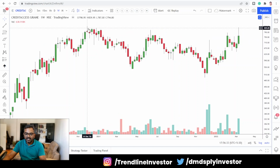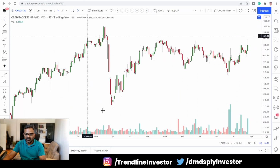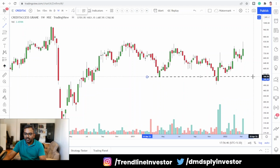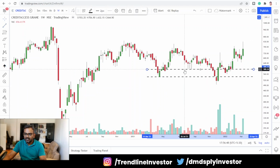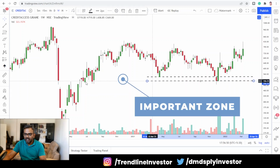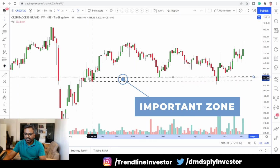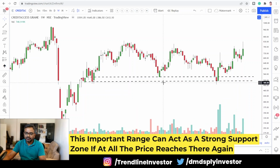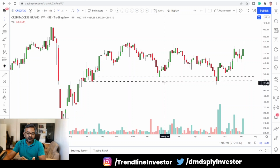If you see, the stock has been going down since December. After the COVID crash, it went up till December 2020, and then the stock has been going down. But if you notice, this stock has not been able to go below this zone. I'm just going to take this point here. I'll show you why this zone is a very important zone, and why it might act as a very important support zone in the coming months or years. And probably the stock might not even come back to this zone sometime in the future, in the coming years. I'll tell you the reason for that as well.